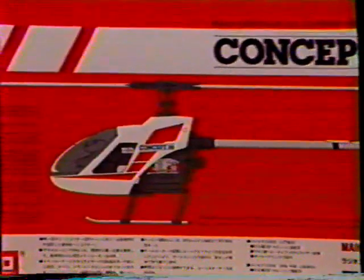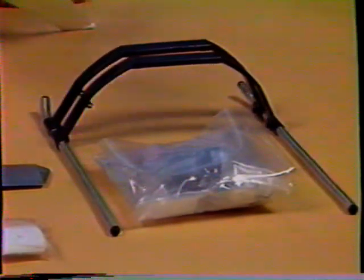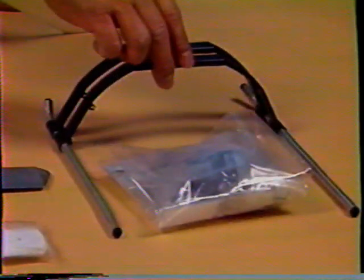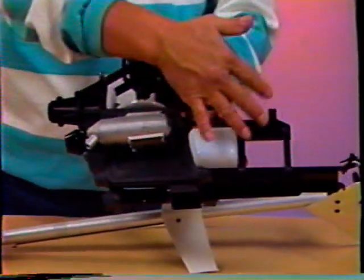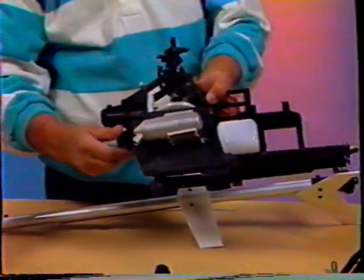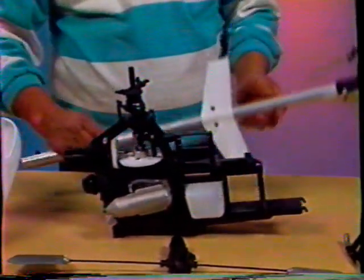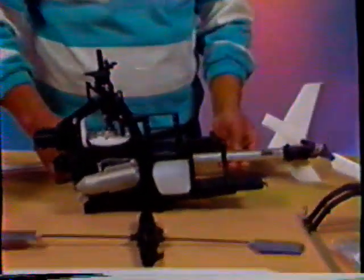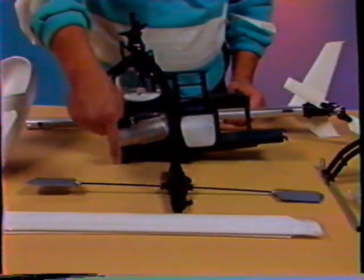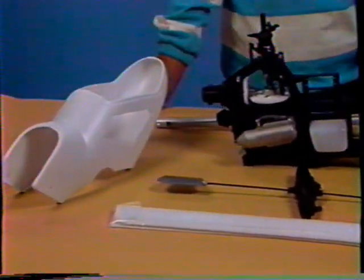everything is put together for you. Therefore, I highly recommend this format for the newcomer. In the DX-assembled kit with engine, what you have is your parts bag, your landing gear assembly, your totally assembled mainframe, servo tray, and engine assembly here, a totally assembled tail boom and tail rotor assembly, the main rotor head assembly, rotor blades, and your canopy. Great for the newcomer.